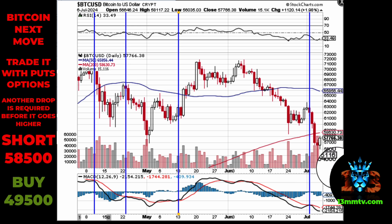Be ready. This move could be lightning fast. It could be taking place over the course of the next 4 days. I would say by July 11th, 12th, we could be done with this situation where Bitcoin drops, slightly dips under 50K, and bounces probably back to this level, guys, right here. This is a tough level, guys. This level of 58,000 is going to be a very, very tough level for Bitcoin. So if it drops to a level of 50, there is a high probability it could bounce back to 58.